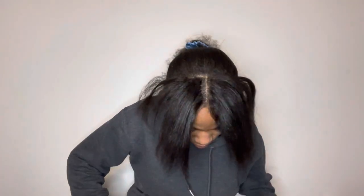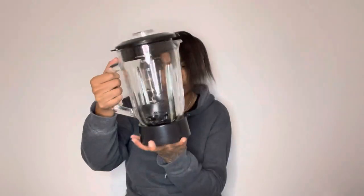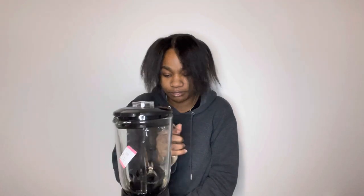Here is the blender, and the top to it is probably right here. She wrapped it up really nice. I love this blender. Here is the blender top. And this only cost $2.19, y'all. Come on now. $2!